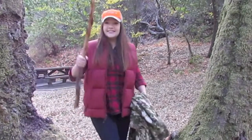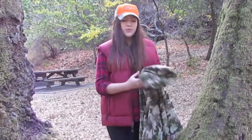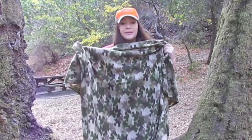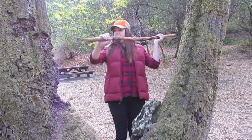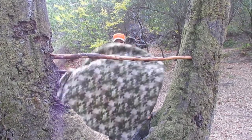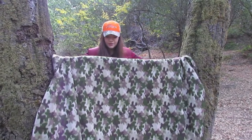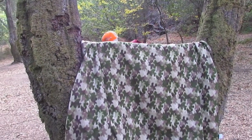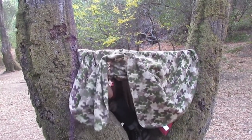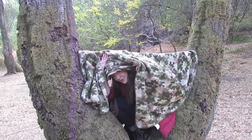So I found this stick, which is perfect to lay between these two trees, and then I just spent a few minutes weaving this nice blanket out of all these bed leaves, and I think this is going to make a pretty nice, cozy shelter. Okay. And that is going to be really nice and warm. Let's give this a shot. So comfortable in here. This is incredible.